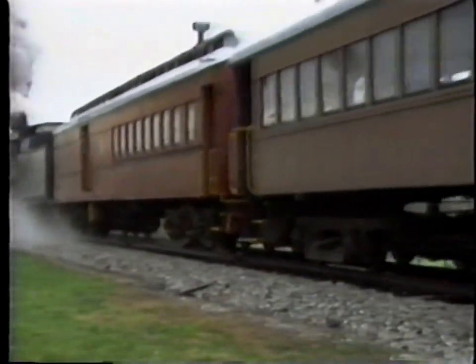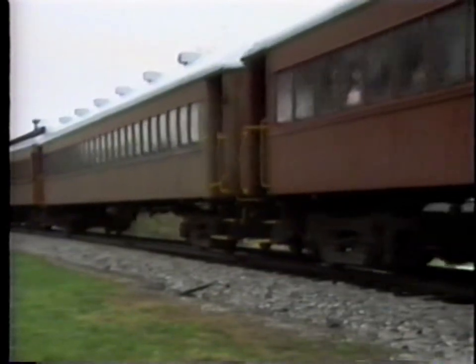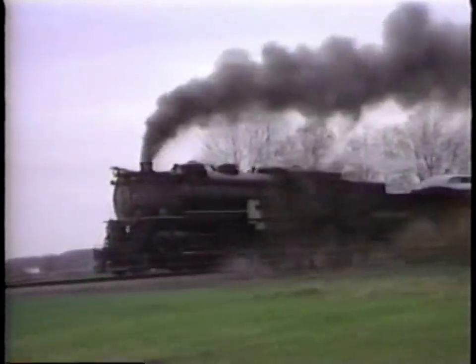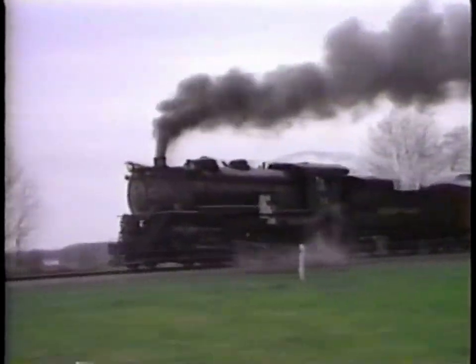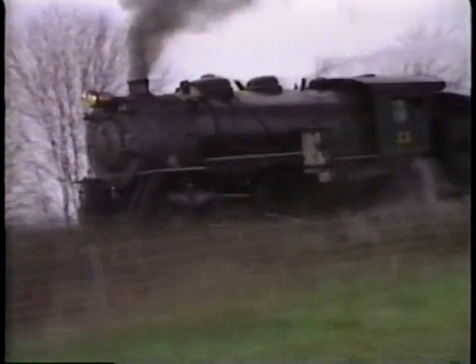Number 33 was acquired from the Lake Superior and Ishpeming Railroad in 1967. And it's ironic that the Lake Superior and Ishpeming had acquired locomotives from the Hocking Valley during the 1920s. In 1972, Number 33 returned to the rails after extensive restoration.